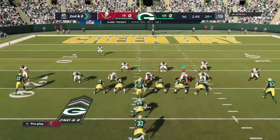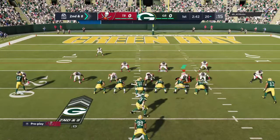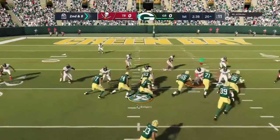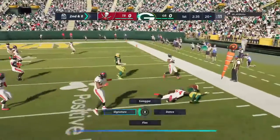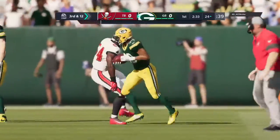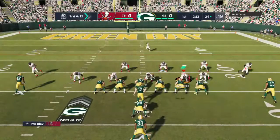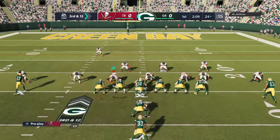The last run good for 2. Here's 2nd and 8. Here's 20-yard line. Rodgers with a give. It's Aaron Jones. And he tried to bounce it outside, but they'll stop him behind the line. That second down play nets a -4. The chance of wasting this great starting field position, a real threat. This is 3rd and long.